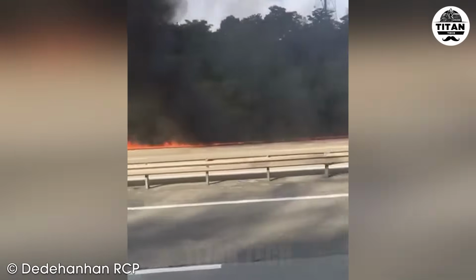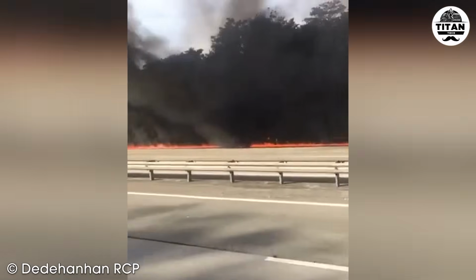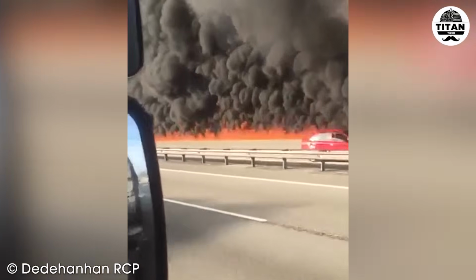Respect fuel tankers. 1 second of lapse, and you're lighting the highway up.